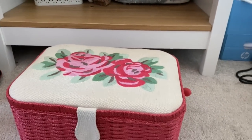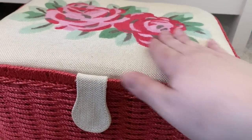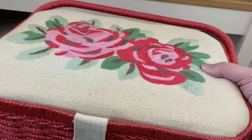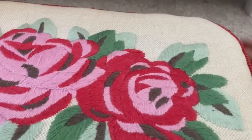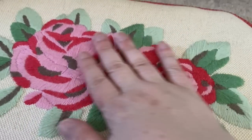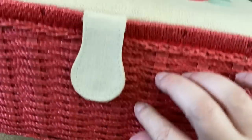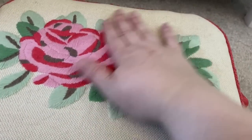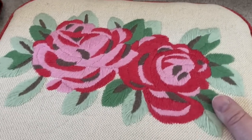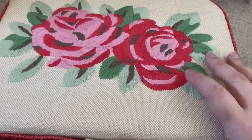So the next Cath Kidston sewing box here, this is the Provence Rose sewing basket, and I love this because it's just got such a vintage feel to it, and it is almost vintage. I've had it for that long, but it's embroidered on the top. Here, this part is embroidered with this rose motif, and it's just so lovely, and it's a basket all the way around. So they did used to make sewing baskets like this in the past, and that's where a lot of the Cath Kidston things are inspired by things from the past.